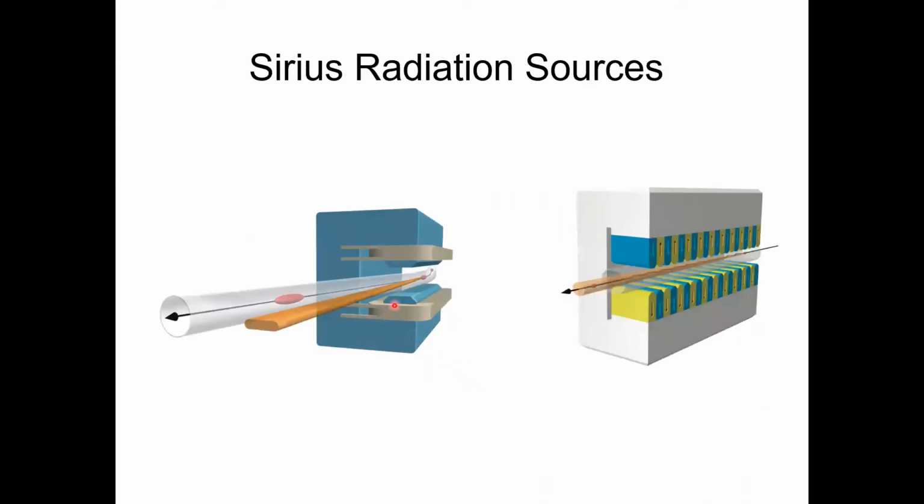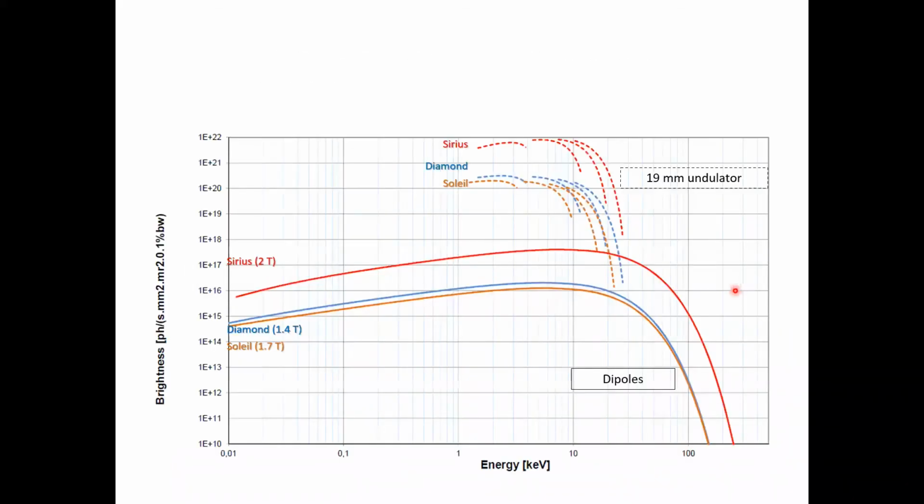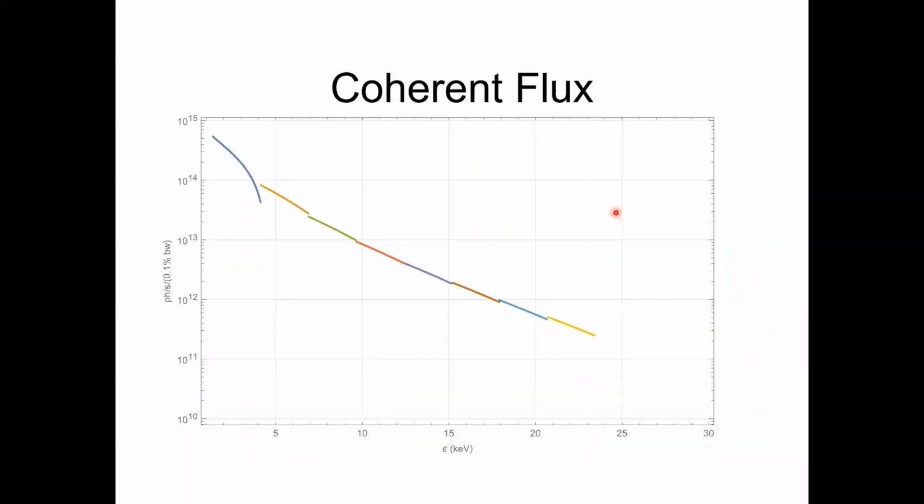The electromagnetic sources, which are the dipoles and the multipoles, the undulators, are also Brazilian projects. They are being built here in Brazil at this moment, and they are being built to beat the current machines. So this is a comparison of the Sirius dipole emission with Diamond in the UK and Soleil in France, and we can see that the intensity and the range of energy that can be achieved is higher. And in terms of undulators, it's the same. So we can get more flux out of the same electrons.